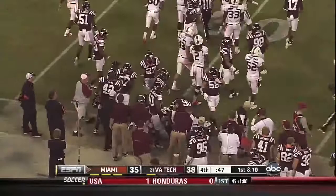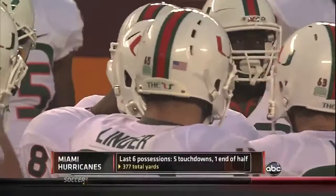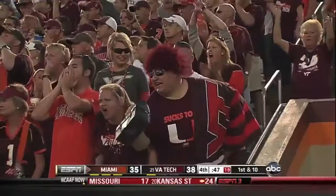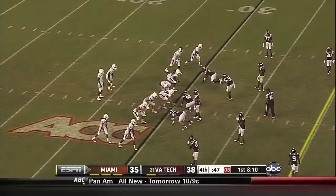47 seconds to go. But Miami has all their timeouts and the knowledge that they haven't been stopped the entire second half. 5 for 5 on long touchdown drives and even overcame 25 yards of penalties back-to-back in the red zone on the previous one. So with the big strike ability of running back Lamar Miller, the run is not out of the question. They've been gashing Virginia Tech's defensive line. Miller has gained 166 yards today.